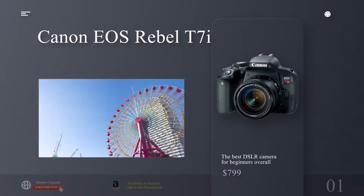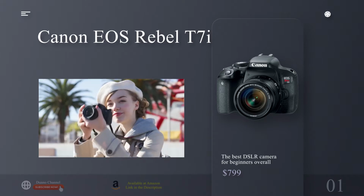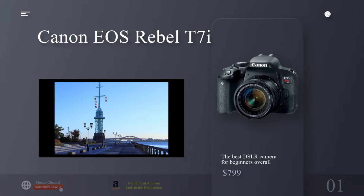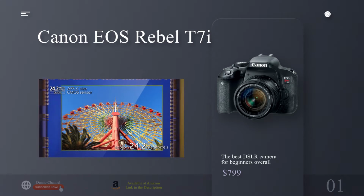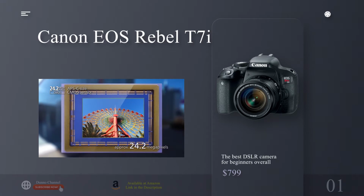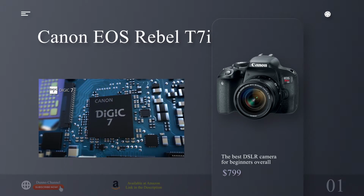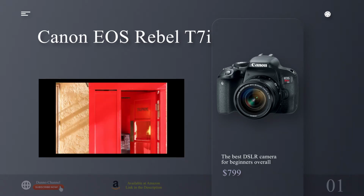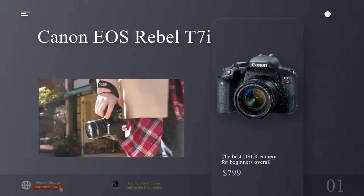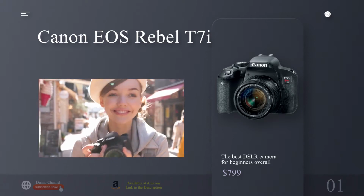Why we chose it. The T7i is on the high end for entry-level cameras, but it is still one of the best DSLRs for beginners and offers great value. It features a redesigned guided menu that helps get novice users up to speed with various camera settings, with an easy-to-navigate touch-based interface and plenty of on-screen images that illustrate what different settings do. The camera is now 2 years old, which means an update may be on the horizon, but for now, it's still one of the best DSLRs for beginners.